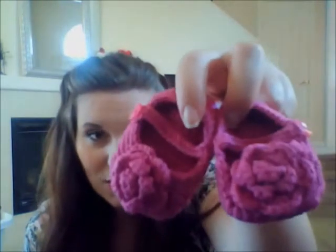So there's those, and then it came with a little hair clip. I thought that was really super duper cute, so I was excited about that. It's kind of one of my little shopping splurges, but I love them. They're so cute. So there's that. I don't know where I'm gonna put all this stuff.